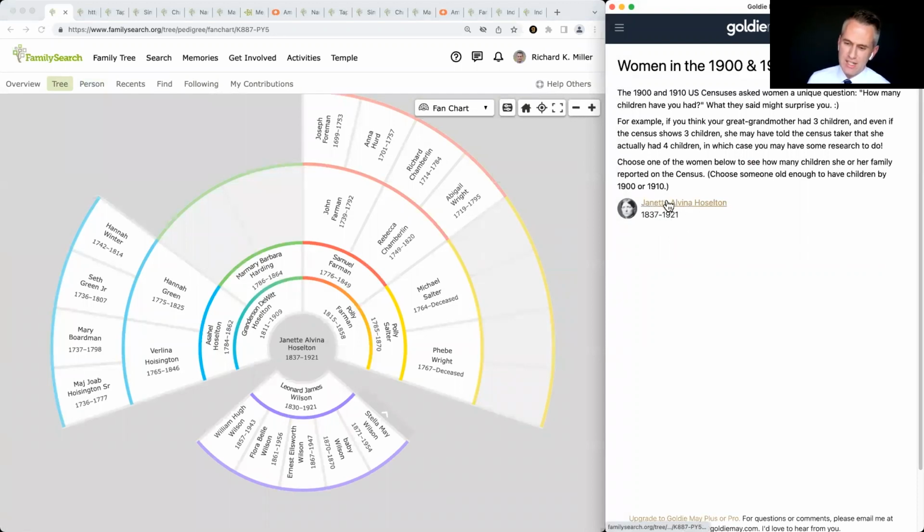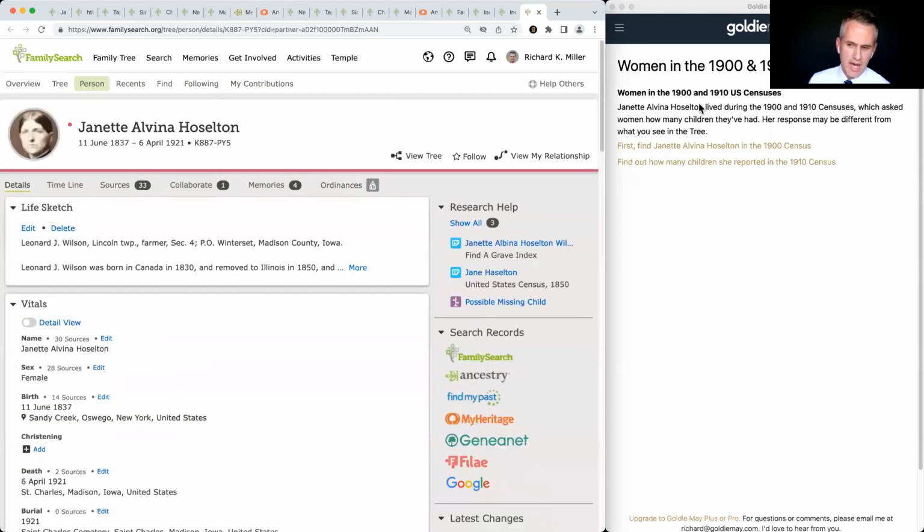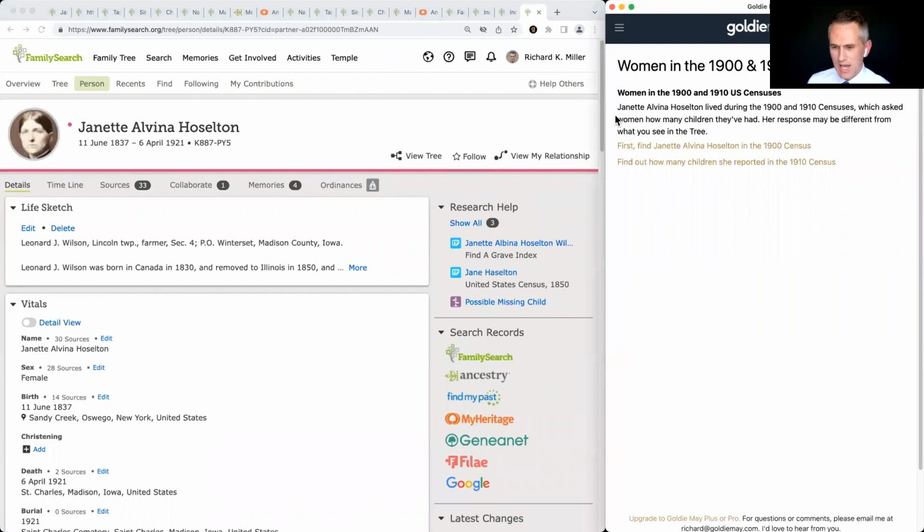So it suggests that I can click on her link to open up her profile. So I do that. And then it says, Jeanette Hazelton lived during these censuses, which asked women how many children they've had. Her response may be different from what you see in the tree. So it first says, find Jeanette Hazelton in the 1900 census.